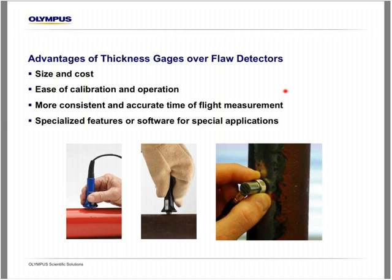With thickness gauges, the users are typically less trained. So what we do is we actually build into the software capabilities to take some of that reliance off of the user and make more of an automated measurement. We'll discuss the various ways we do that, as well as the various ways that we make consistent, accurate time-of-flight measurements. And thickness gauges also have their own specialized software for unique applications. This includes boiler tube measurements, high temperature applications, and painted or coated applications.